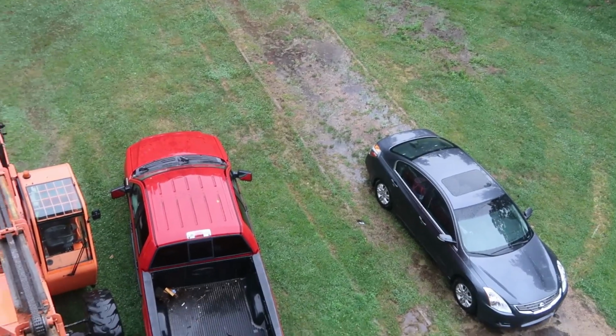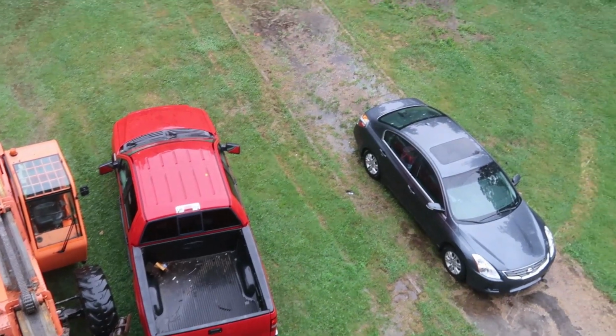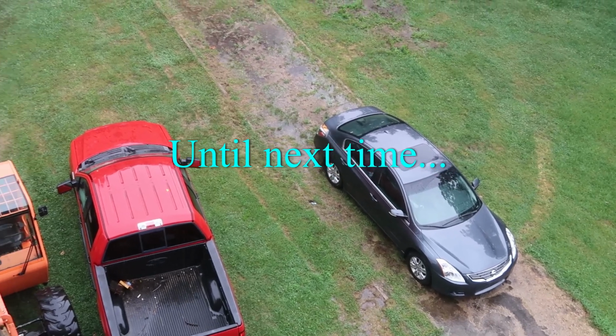But getting a swimming pool in the back of the truck, and my car's getting washed. So there you go.